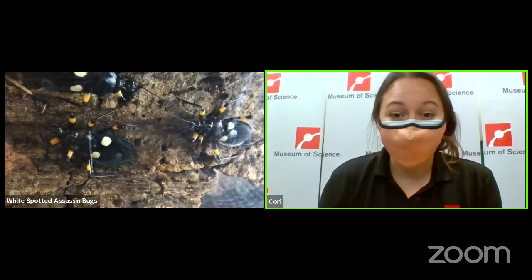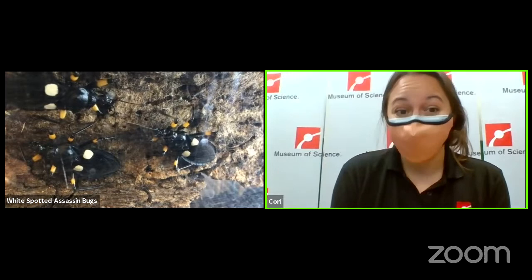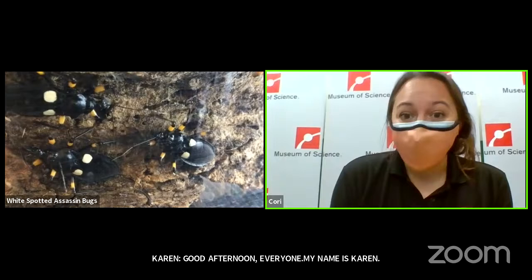So while venom is not a unique defense, the ability that these animals are able to use venom in so many ways to protect themselves is super, super cool, because they also use their venom to hunt their prey. So white-spotted assassin bugs are from Western Africa. They tend to be in tropical regions, and they live in groups in trees and on stumps, closer to the forest floor. These are ambush predators, so they sit and wait for their prey to come.